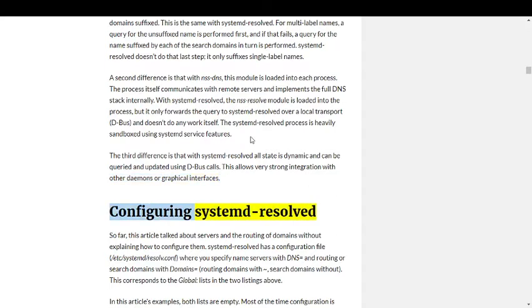Configuring systemd-resolved. So far, this article talked about servers and the routing of domains without explaining how to configure them. Systemd-resolved has a configuration file, /etc/systemd/resolved.conf, where you specify name servers with DNS= and routing or search domains with Domains=, routing domains with a tilde prefix, search domains without. This corresponds to the global lists in the two listings above. In this article's examples, both lists are empty.